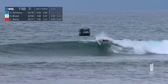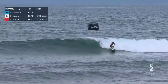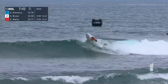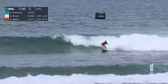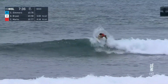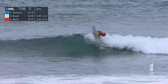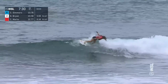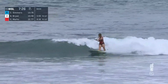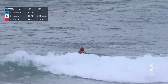Caroline Marks uses her priority, slashes off the top, skates through a bottom turn there. More release on the second turn, slashing a third turn. Getting the rhythm right now. Tempo down the line, skips through that section. Wow. Vert, re-entry, carve there. One more time, vertical on the inside. The wave keeps on giving, and Caroline keeps on belting it on the backhand. She kicks out. She needs a 6.16. It feels like she got the number.